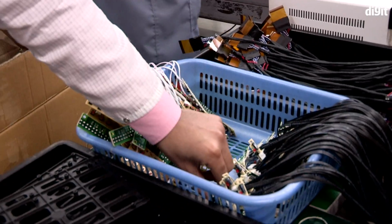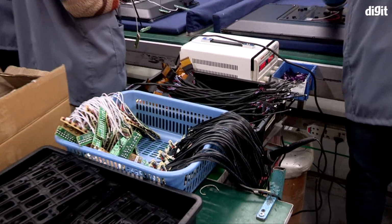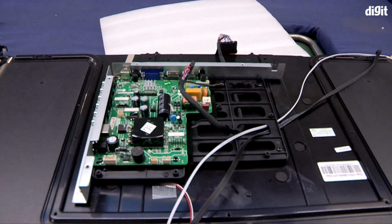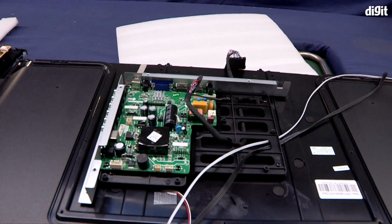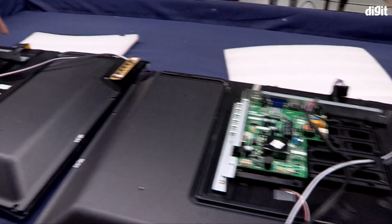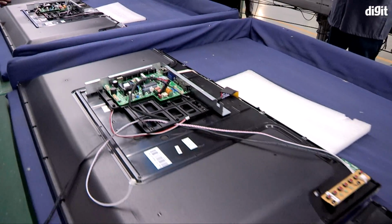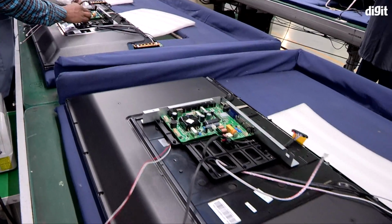At this stage, we have things like the physical buttons of the TV and the IR receiver being assembled on the TV. The motherboard is laid in a plastic housing and then connected to the panel. There is also a cable which connects the panel to the motherboard. That connection is made at this stage, and then the power cord is attached to the TV. Once again, at every step of the way, checks are made to ensure everything is done right.